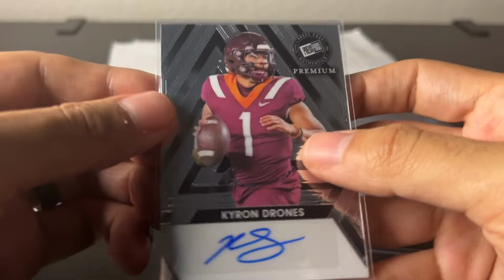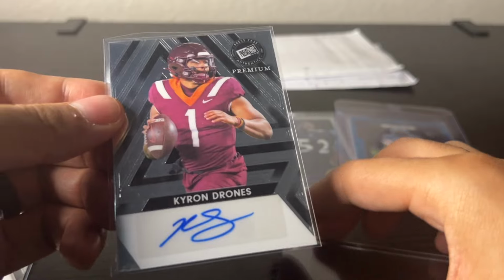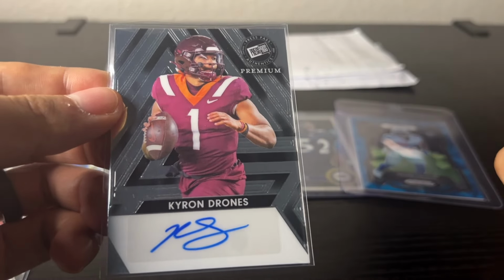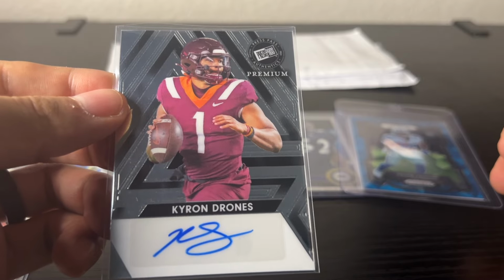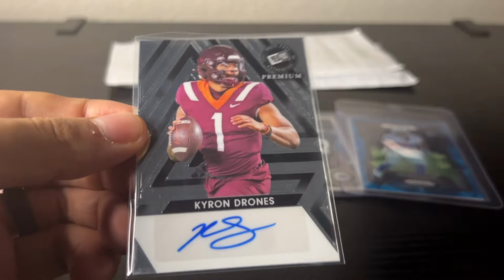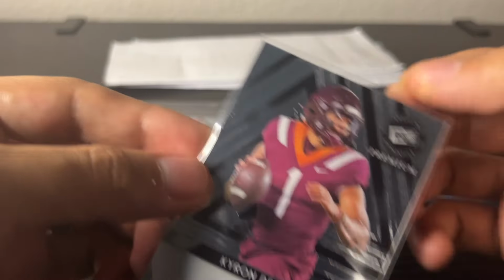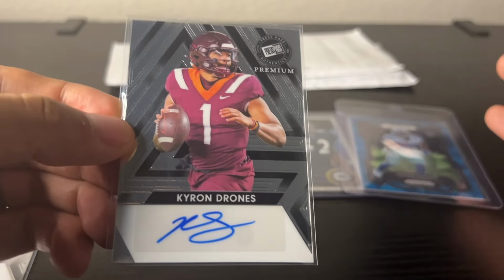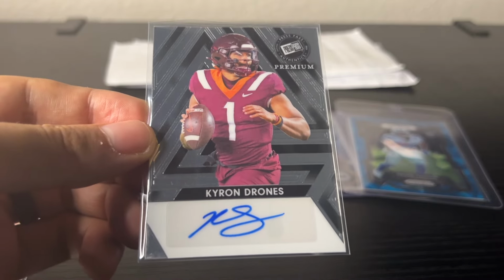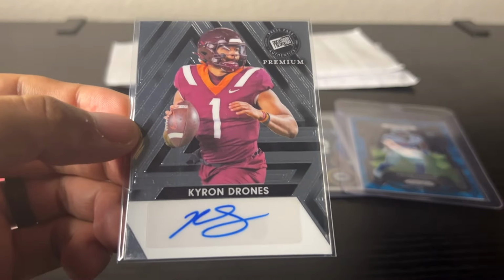So a little base auto, Kiron Drones, updated in his Virginia Tech jersey. That's why I bought it. I bought a ton of his, what is that? Sage? Leaf? No, those are Leaf. It's like Leaf Draft or something with his Baylor jersey. I didn't know he had cards. I was like, man, Kiron, at the time, he's this good little dual threat quarterback, kind of intriguing. I was just buying in, and then suddenly that production chart came out.